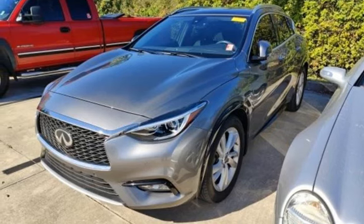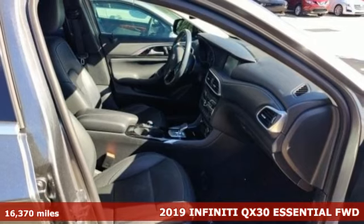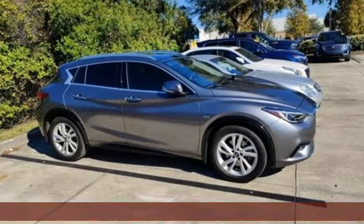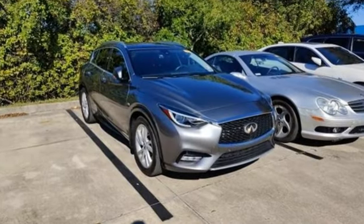It's a 2019 INFINITI QX30. There's no fun in being like everybody else, so don't go for another average ride. This QX30 has a bold and strong design that looks great in the city or on a weekend adventure.